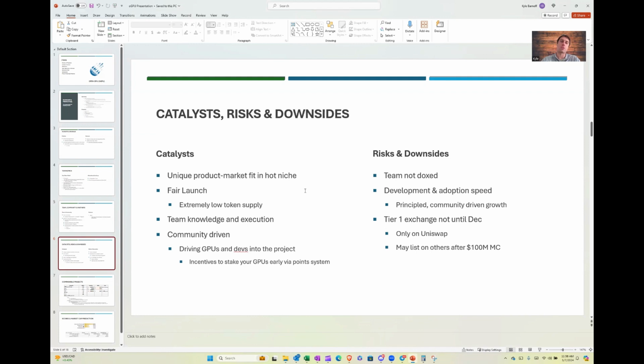Also, I like that it's a fair launch and has a really low token supply. Fair launch without the members being doxxed, I don't think I would have put anything into this project if it wasn't a fair launch. So I think that tells you a lot about the team's mentality around the project, how seriously they're taking it, and their intentions.